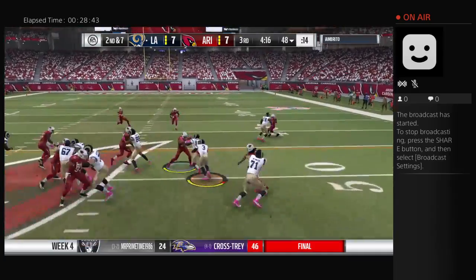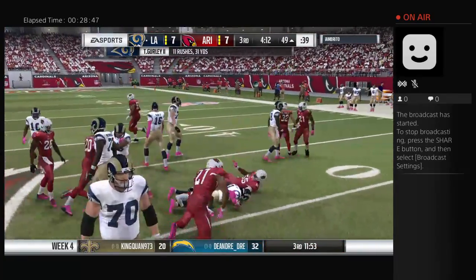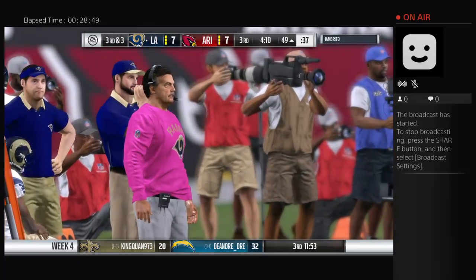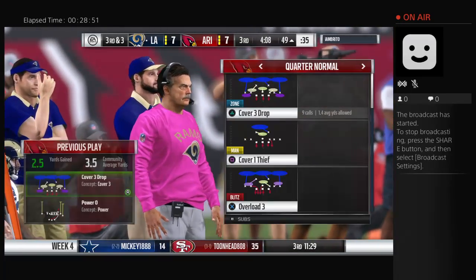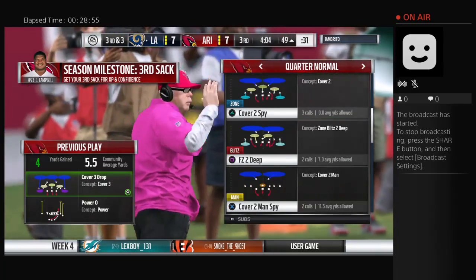Now on second down, this is Gurley. And he might have got this across midfield, not by much. They'll mark it down at the 49. And still about 3 yards shy of a first as the 4-yard pickup brings it to third down.